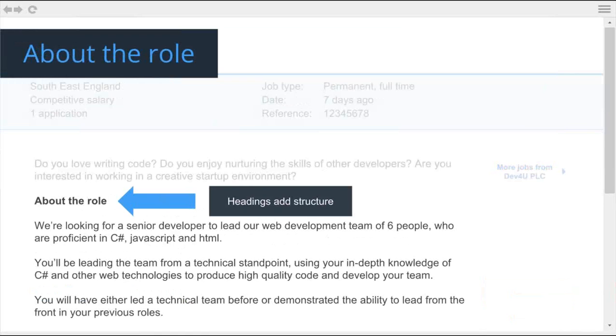So you can see here we've added a header. So you've maybe put about the role, about the company, package and benefits as headers, so that as a job seeker, I can come in quickly and find out the bits that I need to and decide whether this advert is interesting.